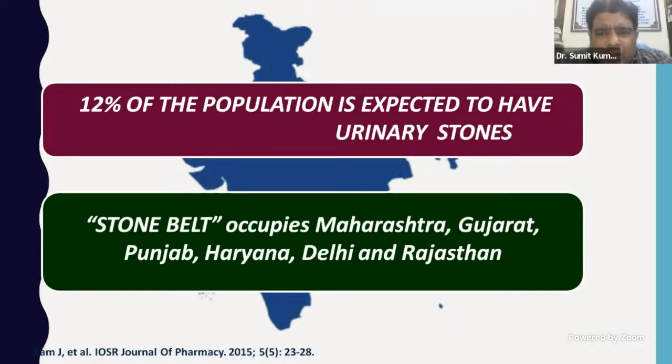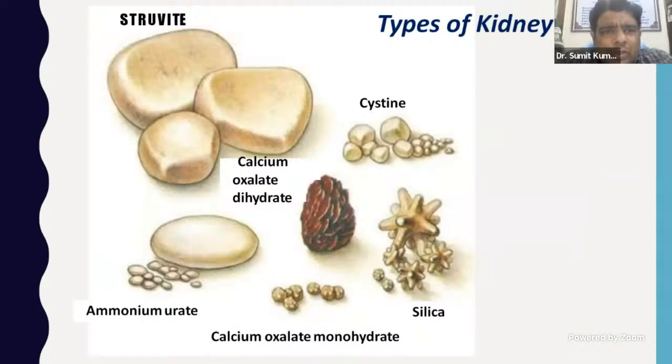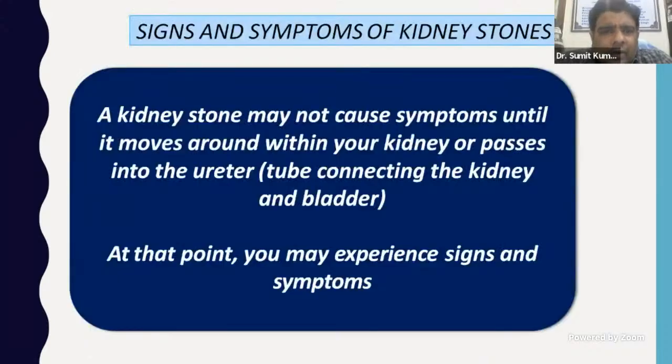Approximately 12% of the population is expected to have urinary stones. In India, the stone belt covers Maharashtra, Gujarat, Punjab, Haryana, Delhi, and Rajasthan. One important thing that patients usually ask: if we have a stone, is there any chance of recurrence? The answer is yes. There is a 50% chance of formation of a second stone within 7 years if they don't take preventive measures. Coming to the types of stones, these include struvite, calcium oxalate dihydrate, calcium oxalate monohydrate, cystine, ammonium urate, and silica.